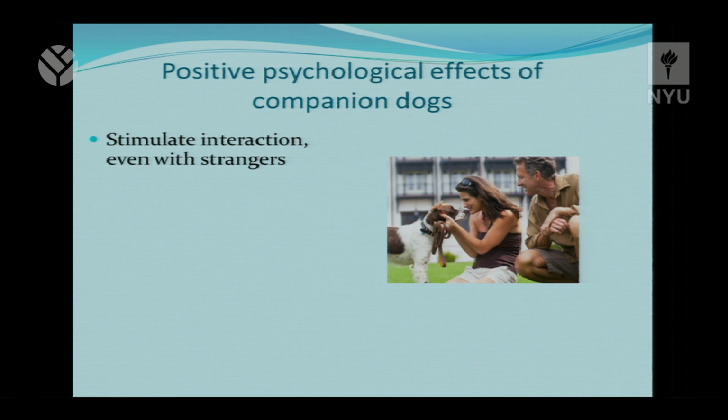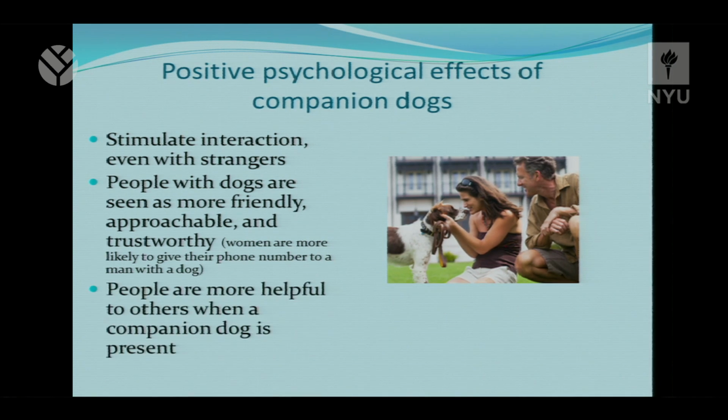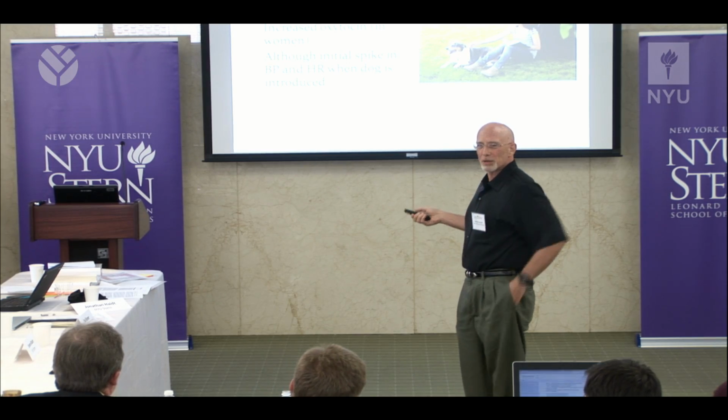There's a lot of research on dogs, not in psychology as much as in the vet literature. But they tend to stimulate interaction with strangers. People with dogs are seen as more friendly and approachable. Women are more likely to give you their phone number, if you're a man, if you're with a dog. Some of you probably experienced that. People are more helpful to others when a companion dog is present. Lower blood pressure. They do a lot of interesting things just interacting with us.